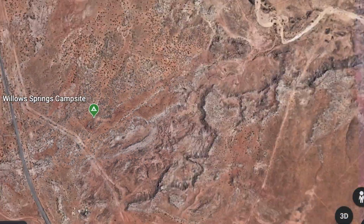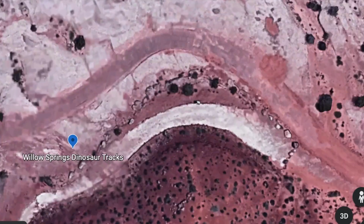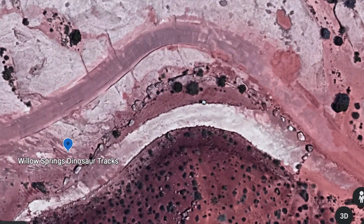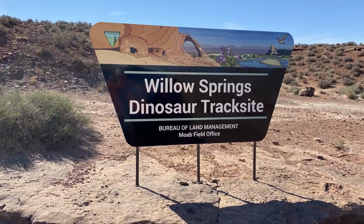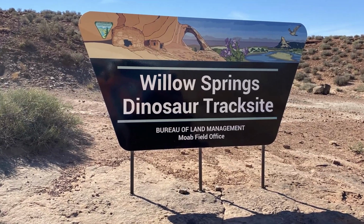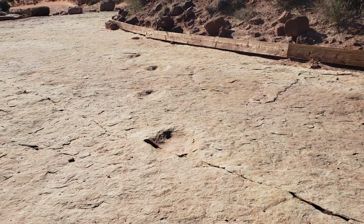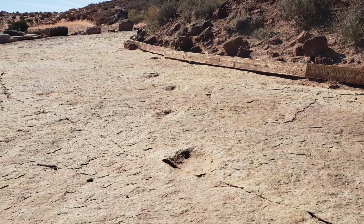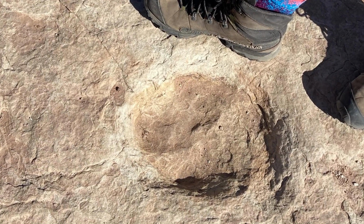The following day, we took the Willow Springs Road into Arches National Park, avoiding the lines at the main entrance. This road passes by the Willow Springs Dinosaur Track site. It is a good road, but probably not suitable for anything but high clearance vehicles. These tracks were put down by a theropod dinosaur about 150 million years ago.